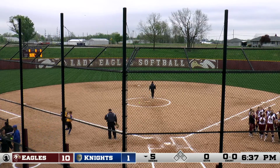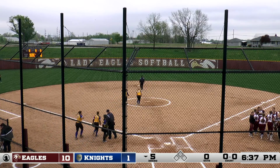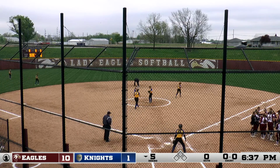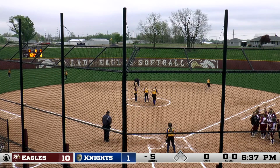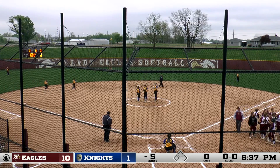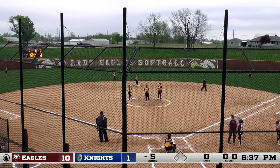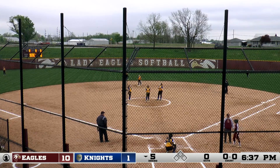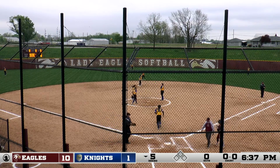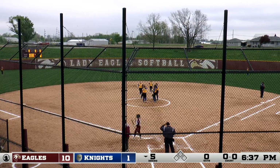Now Columbia City is looking to come out and score at least 1 run to get this game over with. Leading 10-1, 11-1 could be our final score if Columbia City is able to score a run. With number 22, Abby Allwine still out pitching for the East Noble Knights. And the throwdown signals the start of the bottom of the 5th, and number 9, Monroe Hyde, up to bat.